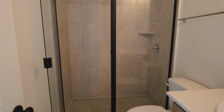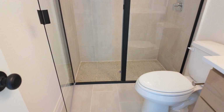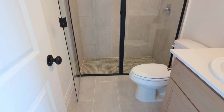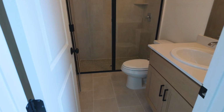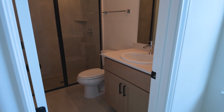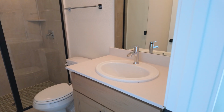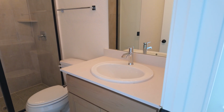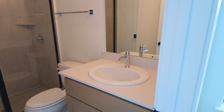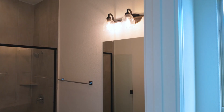I love the tile all the way to the ceiling that we've seen in this particular ensuite bath. It has a mud set, 12 by 24, frameless, and not full frameless, but semi-frameless enclosure. The sink right here, I would have liked to see an undermount sink there. But very pretty, nonetheless. Very nice.